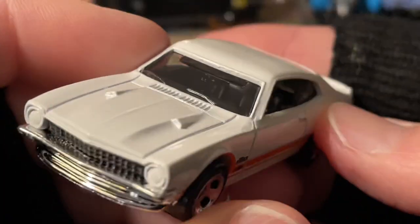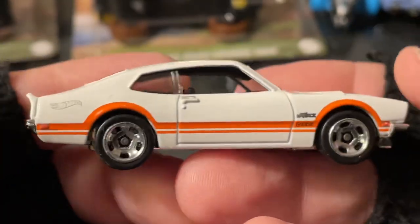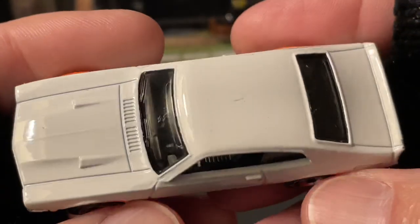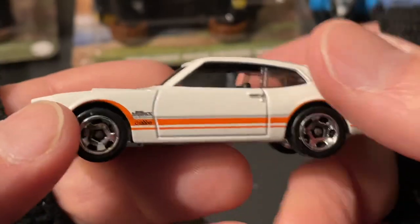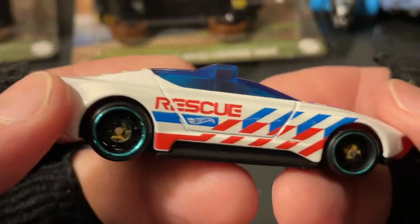So this is great because I really like this Maverick, and I wouldn't mind having an extra one because the one that I got originally is all scratched up. So this one doesn't have scratches on the tampo like the one I have at home. So it's great that I found another one. That one has been hard to find back home.